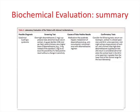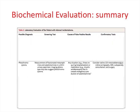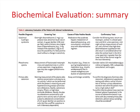So this is a summary here. Again, this is probably better for reference later, but for Cushing syndrome, just highlighting the dexamethasone suppression test is the primary, most specific screening test, ruling out any false positive causes such as medications, and then moving on to a confirmatory test, something such as a corticotropin level, showing that the corticotropin is decreased due to the high cortisol levels. With pheo, again, using the fractionated metanephrines or other tests as your first line, ruling out any confounders, and then using confirmatory tests as necessary.